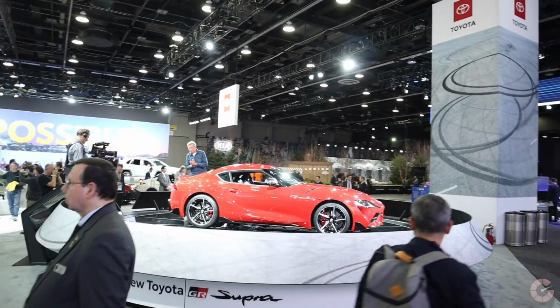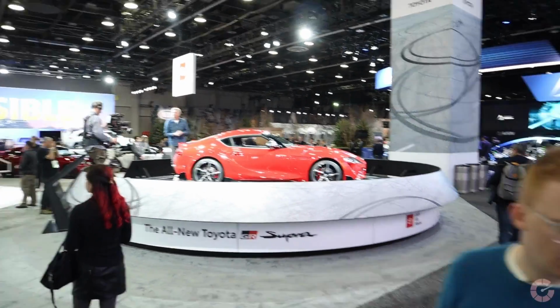So we've seen a few of the cars that we really love, some of the bigger reveals. What is your least favorite car here, or what were you just really bummed about? The Toyota Supra is honestly the most disappointing thing I've seen. I forgot it was here until I walked past the booth, and this is supposed to be one of the biggest reveals of the show. Well, they've been building it up for too long. I was at the Geneva Motor Show when the GR concept debuted. I was at Daytona when the NASCAR version debuted, and now I'm here, and I just don't care.